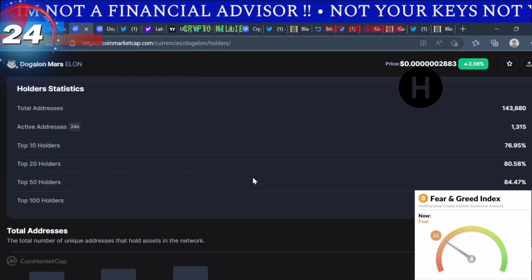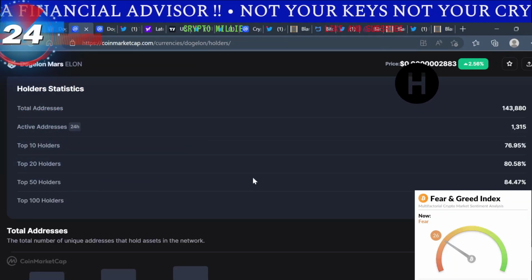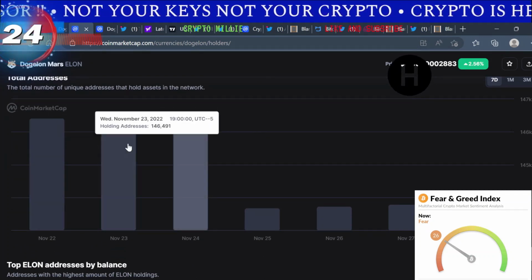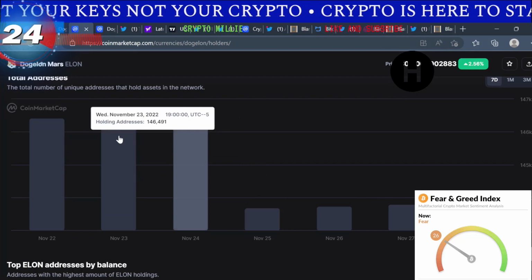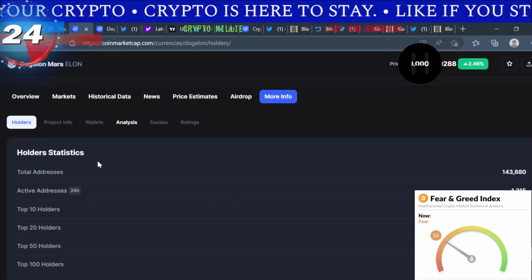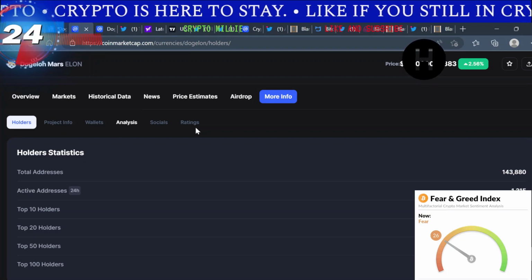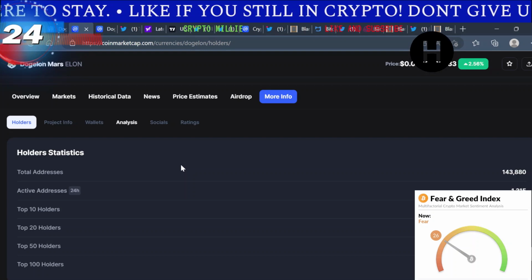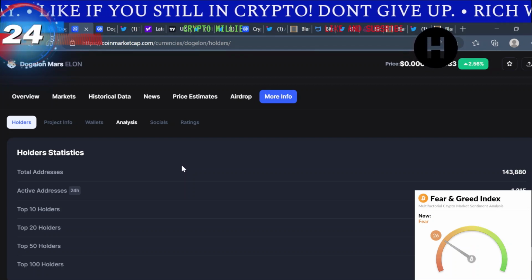DOGELONMARS sitting at 143,000 holders, family. So it's been constantly growing right here. You can see it kind of fell off a little bit around the holidays, man. But again, last time I actually checked this total address statistic, it was about 140,000. So now it's sitting north of 143,000 on its way to 144,000.